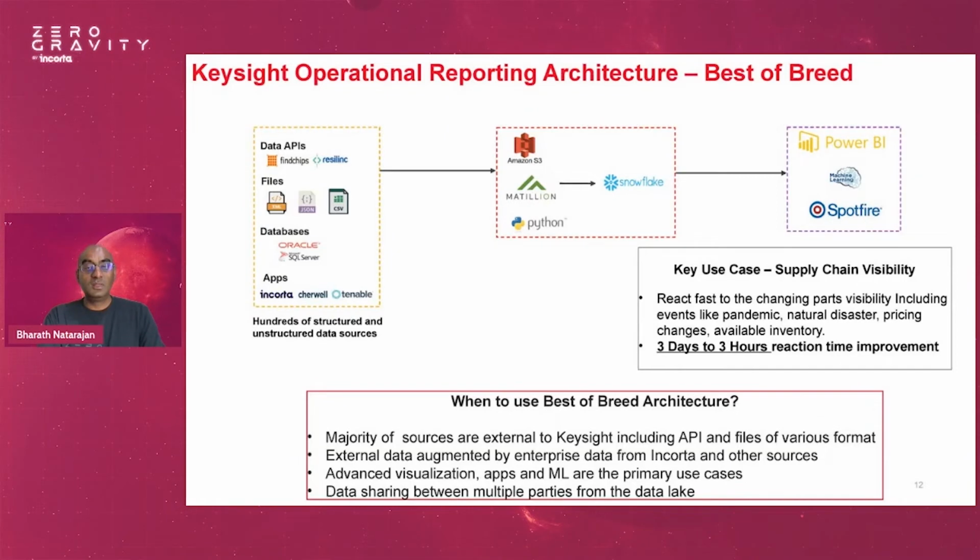So what we are doing here is we're using the best of breed architecture. We're using Matillion and Python to do complex transformation and loading the data into Snowflake. And this allows us to expose the data for very advanced visualization using Power BI and Spotfire, as well as use machine learning on top of the data that is there in Snowflake.